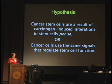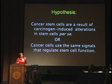Next, I'm going to go to how we link this idea of stem cells of the normal tissue and cancer stem cells. There are two hypotheses, and this is the part we haven't been able to discern, which of these is correct at this point in time. It may be that they're both correct. One hypothesis is that cancer stem cells are a result of carcinogens like radiation inducing alterations in those stem cells per se. That would link very nicely with the observation that when humans are exposed to radiation during puberty, they have a higher risk of developing cancer.